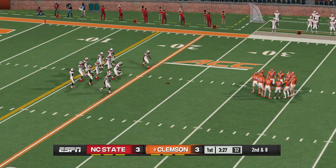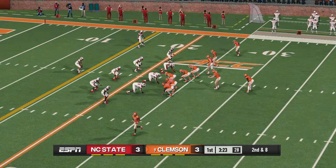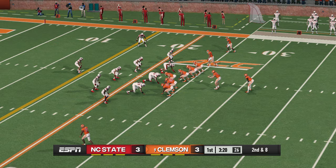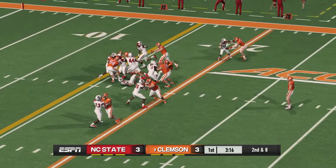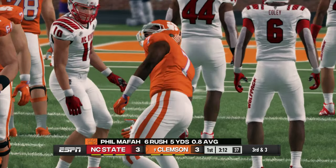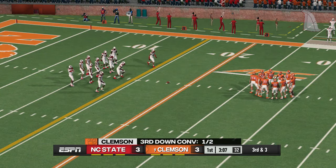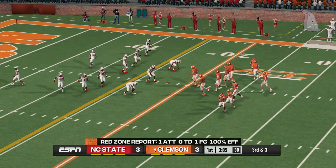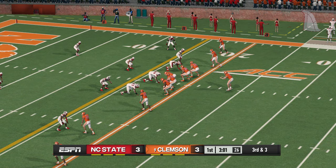Cut it left, cut it left. Three downs. Mike 10. Takes it up the middle for a nice run. Third down, and they're going to need about 3 yards to pick up the first down. They'll spread the field with five wide.